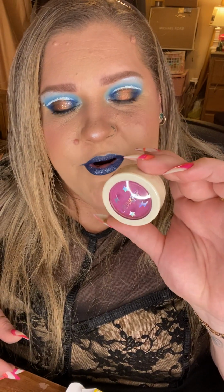This was on sale for, I think, like $5. So I just went ahead and went for it. I think it was cheaper than that. I think it was like $3. This is in the shade Jump Turn. It is a Super Shock Pearlized Blush.